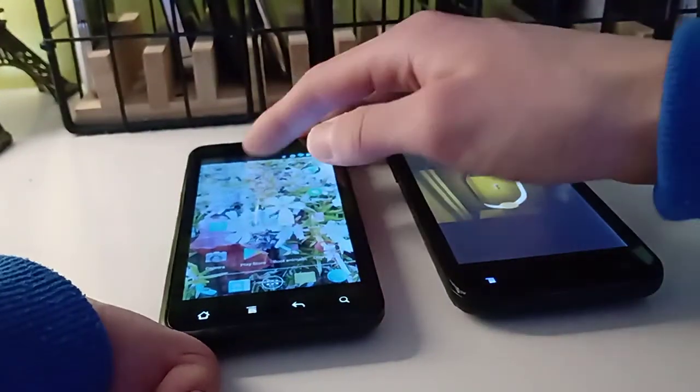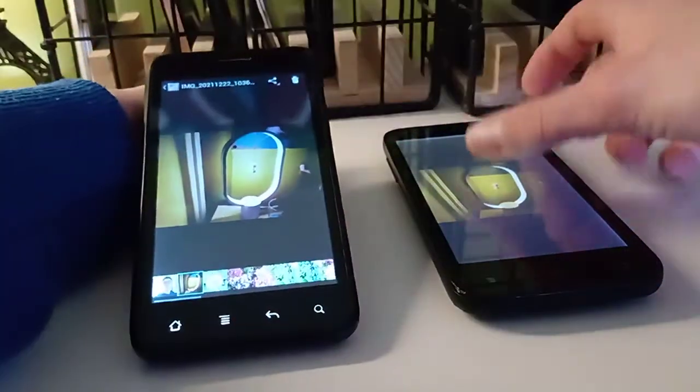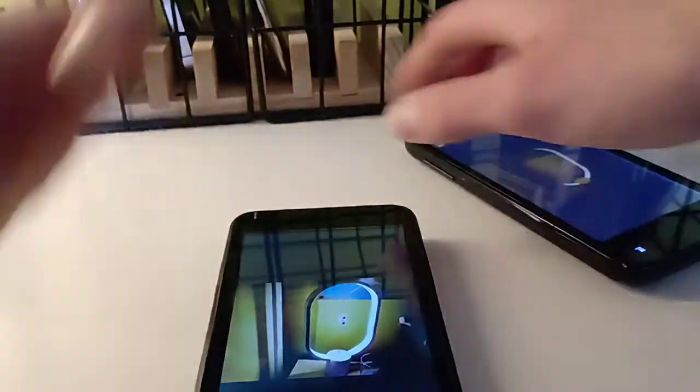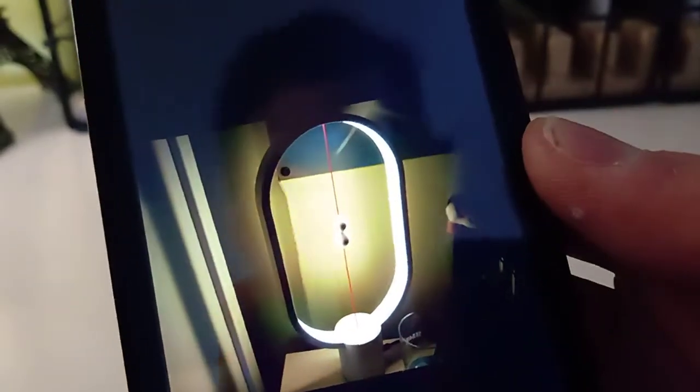Let's put the brightness to the max on both phones, so also on the Star, which it already is at max brightness. And the pictures are pretty decent on both of these, but I will say there's a slight advantage to the Wolfgang, I have to say. It's slightly better. So yeah, take a good look at that. Screen rotation doesn't work. And take a little look at that. So it does look a little bit better.